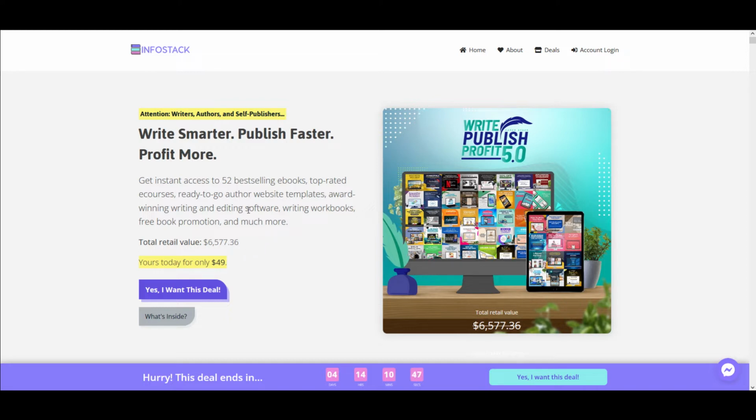Now, the question might be, is this a no-brainer? And the answer is it depends, because the thing with these kinds of Infostack deals is not everything here is permanent, meaning there are some lifetime deals, but not everything is a lifetime. And so a lot of the decision you want to make whether or not to even invest in this is to decide how much time you have to invest in the products you'll be getting, and also whether or not what you want is worth the $49 you'll be paying to get it. So that's what we're going to look at today.